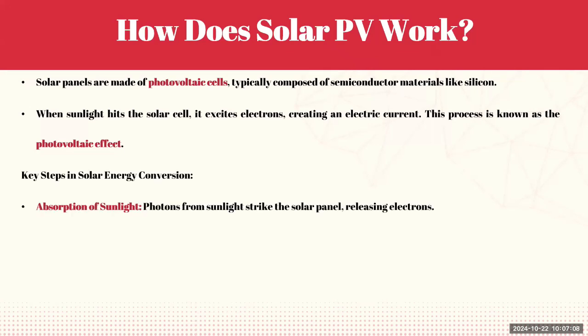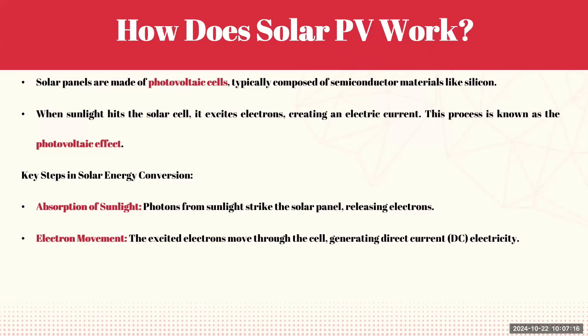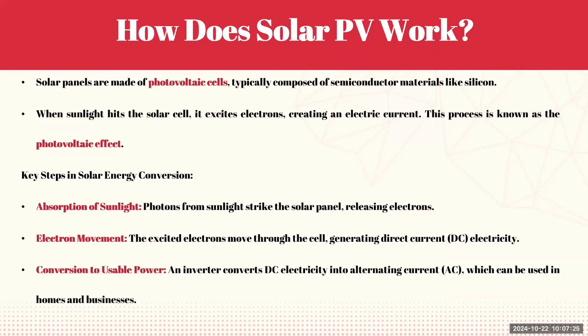So the key steps are, first, the absorption of sunlight. The photons from the sunlight strike the solar panel, releasing electrons. The excited electrons move through the cell, generating direct current electricity, which is also known as DC electricity. Then, to convert it to usable power, an inverter converts the DC electricity into alternating current, which is AC, which can be used in homes and businesses, of course.